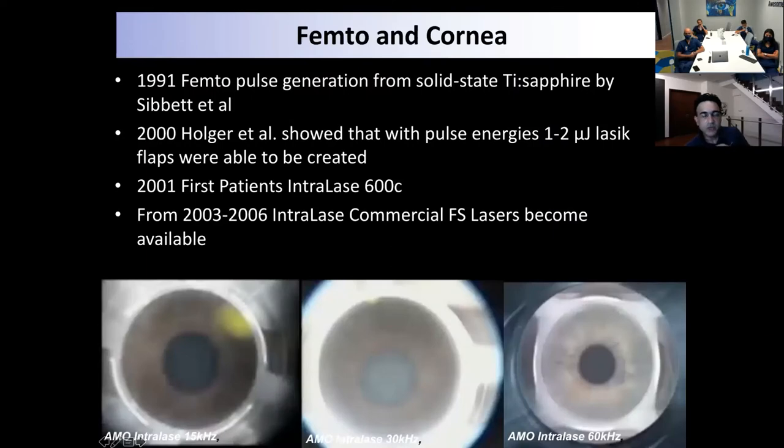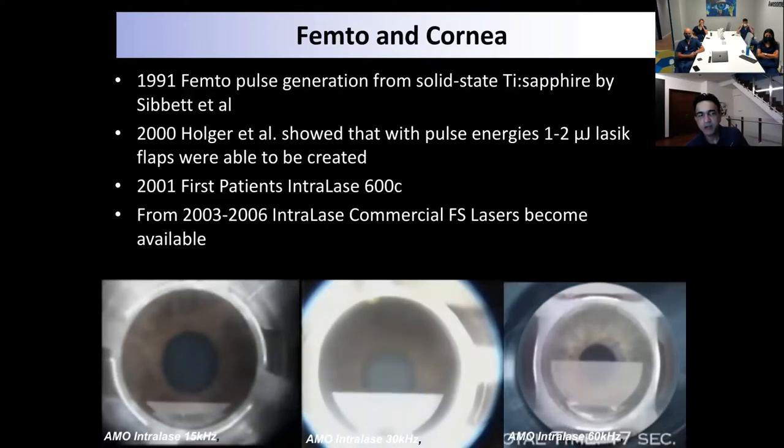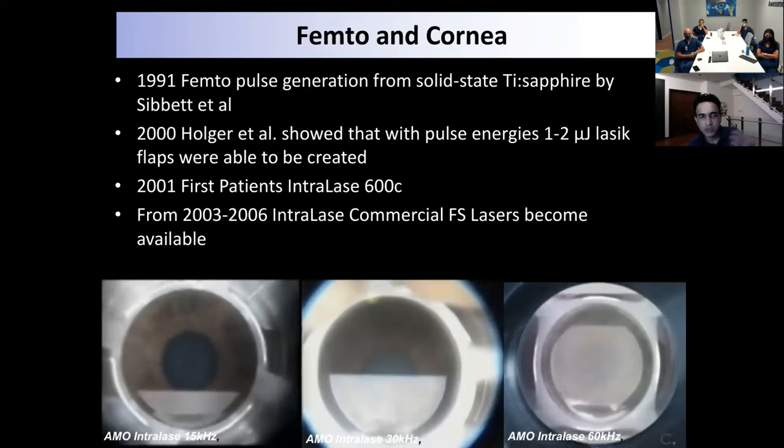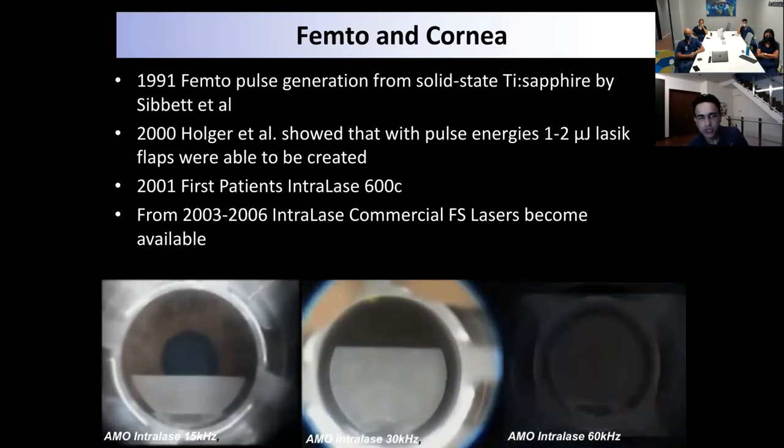So femtosecond lasers were first developed in 1991 by Ziemer et al. And what you're going to see at the bottom, when I run these videos, are the first three femtosecond lasers. You can see the 15 kilohertz laser on the left, the 30 kilohertz in the middle, and the 60 kilohertz on the right-hand side. And this is creating a LASIK flap in real time, and it will show you the differences in the speed of generation of the flaps and how slow it was with those first prototype lasers back in 2003, which was the first commercial laser, running at 15 kilohertz.